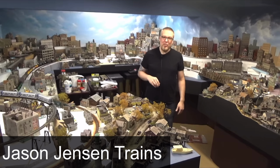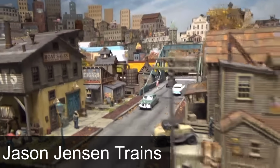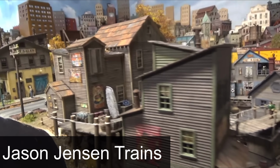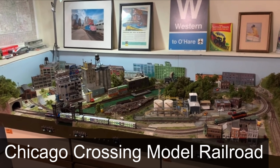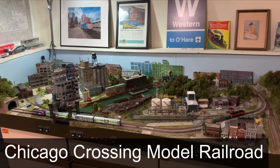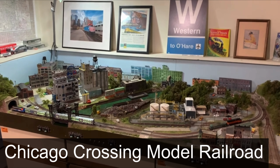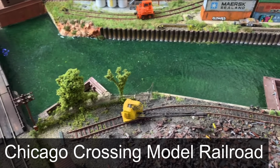Now Jason of Jason Jensen Trains recently had an update video on his layout, which he's been building for like 5 years now. And the dense urban scenery that he has on that layout is just really incredible and really interesting to look at. And similarly, Eric of Chicago Crossing, of that YouTube channel, and his Chicago Crossing layout, which is like 3 by 7 feet, has a Chicago theme to it, which is overall a pretty dense urban environment for the entire layout. And both of those layouts also feature water scenes, which I also really enjoy.